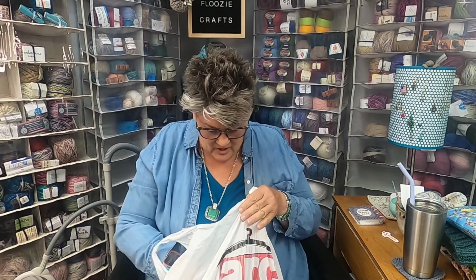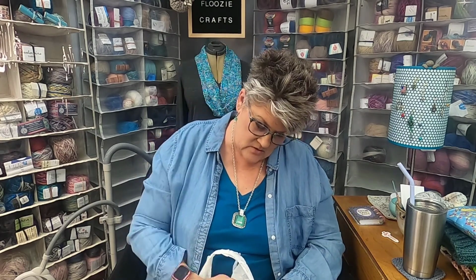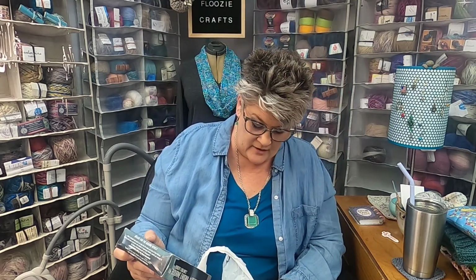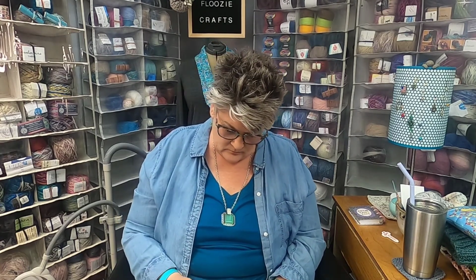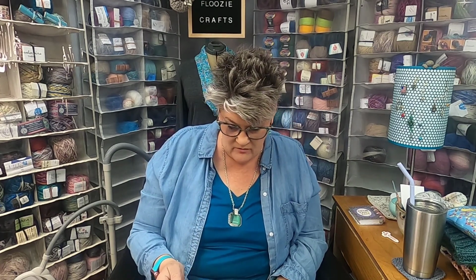So that's cool. I got 2 books. This is Sue Grafton, letter X. And the Bourne Enigma. I have the other Bourne series already, but I did not have this one. And these were $3.99 and they were half price, so they were $2 each. This is envelopes. This one is Parchment Envelopes. There's 50 of them. They were $2.